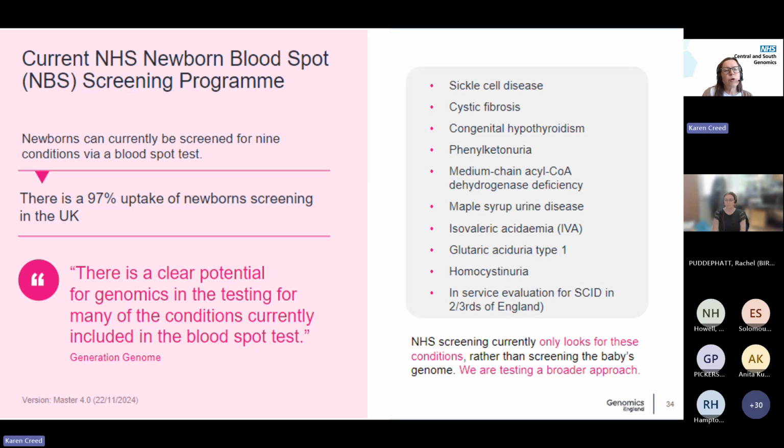So we're looking for biochemical markers in the blood that might be present because the baby's got a genetic condition. So we may pick up conditions that do not have a genetic cause. And a really good example of that is congenital hypothyroidism, or CHT for short. So CHT doesn't always have a genetic cause.